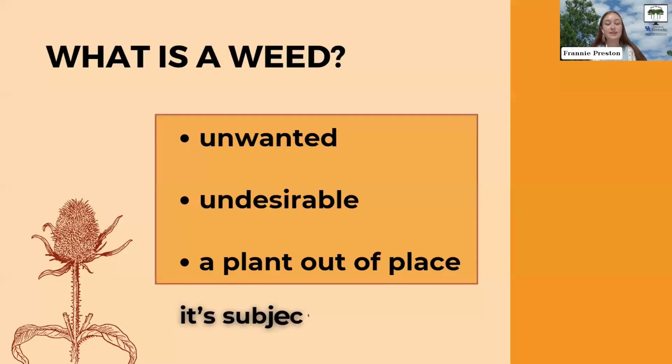So what exactly does that mean? Well, what is a weed? It is unwanted, it's undesirable, and it's simply a plant out of place. And you might be thinking to yourself, okay, that sounds pretty subjective, and it is.